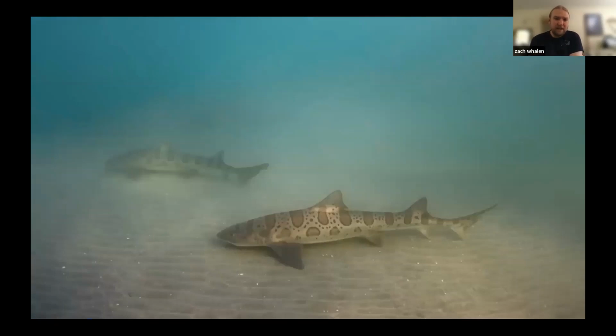This is one from a shoot I did a couple years ago that's important to me. I think it's important to remember why we all got into this. So these are leopard sharks in San Diego. This is snorkeling, natural light. They're really skittish. But this is why I started scuba diving.